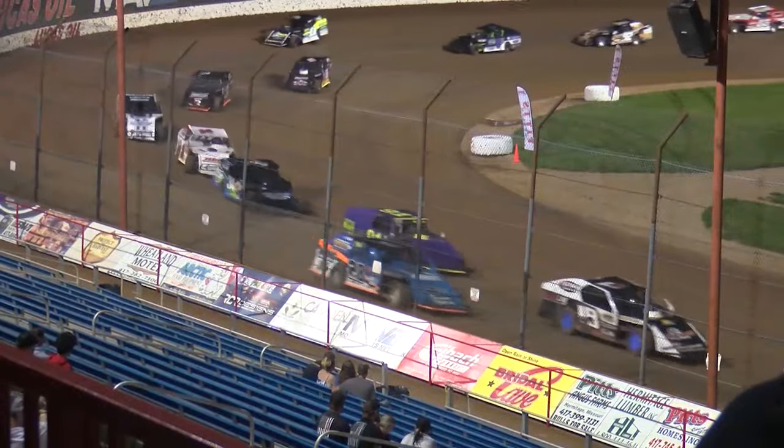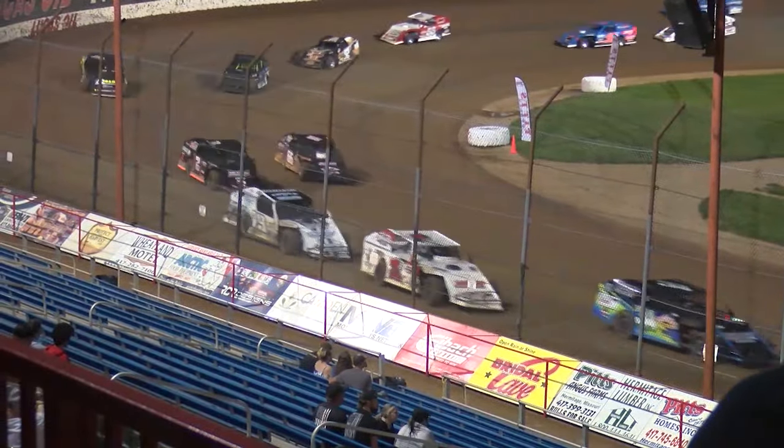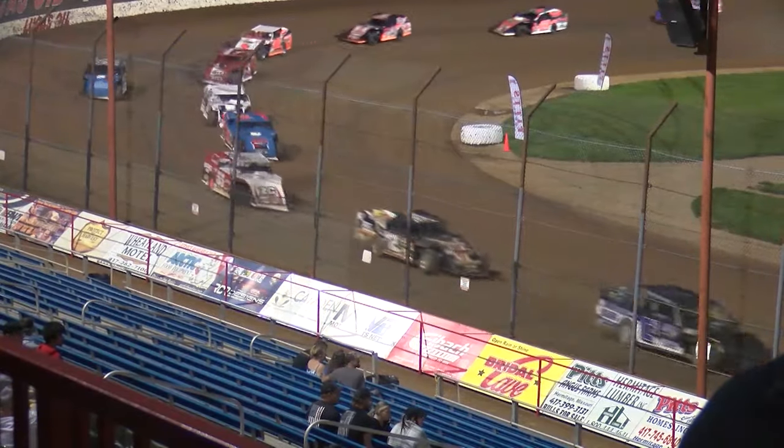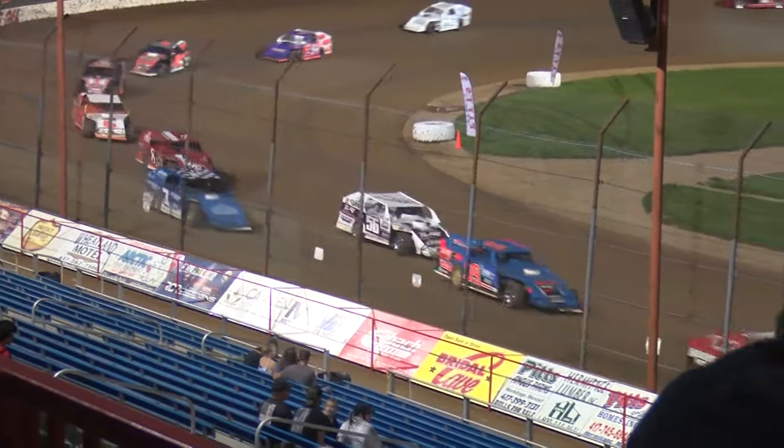So J.C. Morton on the front row. Andy Bryant, the 28, will go to the top side. Jalen Wettengel shuffled to the inside.